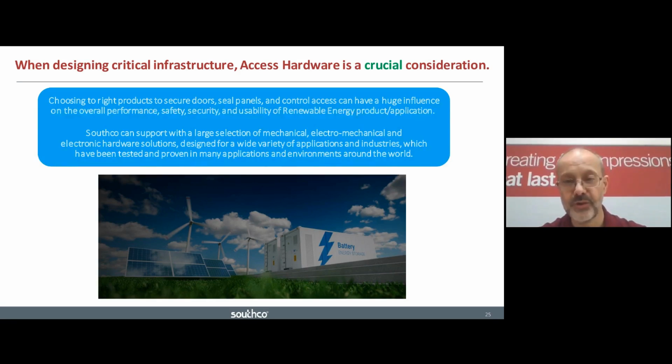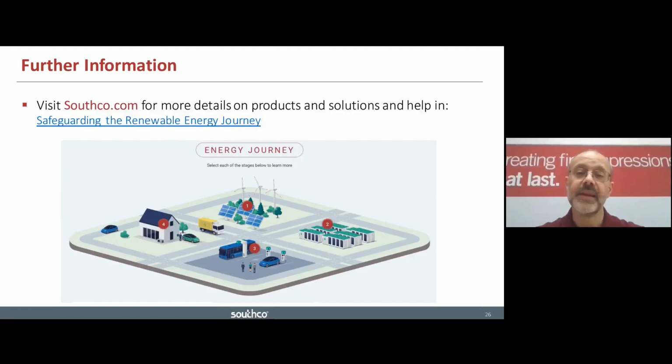We have a huge range of products, both mechanical and electromechanical, and also some electronic hardware solutions that can take you from a very simple latching requirement through to a complex system engineered and controlled access. And we've got a proven history of supplying product into many different applications and environments all around the world.